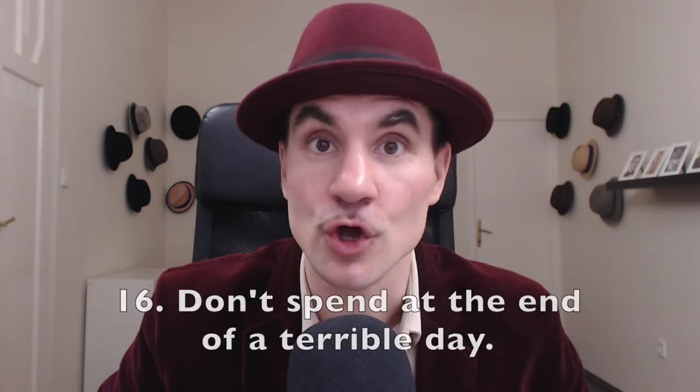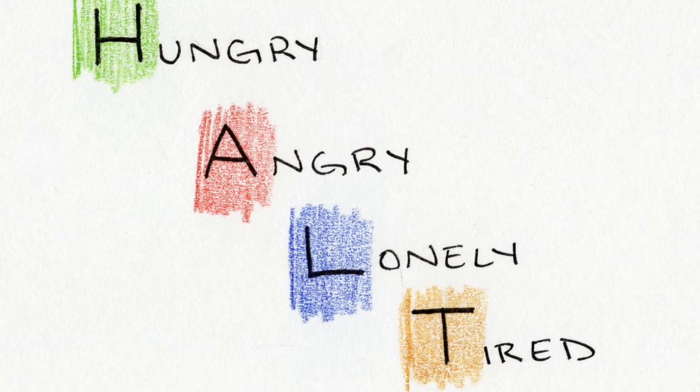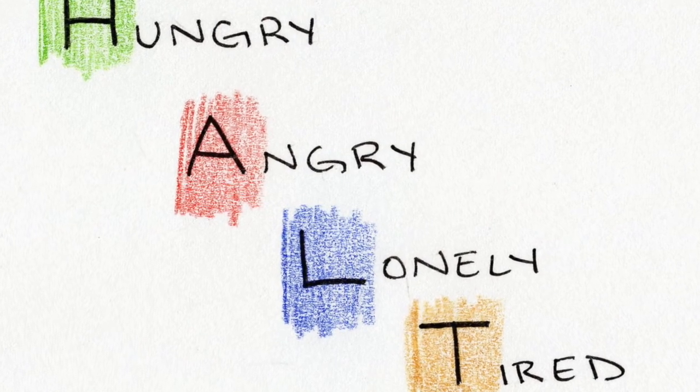Number 16, don't spend at the end of a terrible day. That is something which is called the HALT syndrome. If you're hungry, angry, tired, or lonely, you're more prone to spend. So it's not good to buy something when we're in this mood, because we will overcompensate for that negative feeling that we have, and we want to overcompensate it by buying something. So we want to put a halt to buying something when we have these HALT feelings and emotions.